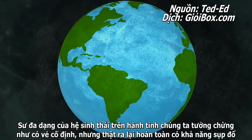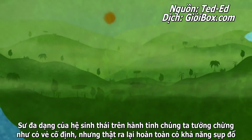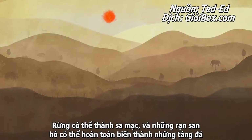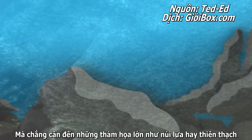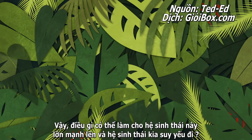Our planet's diverse, thriving ecosystems may seem like permanent fixtures, but they're actually vulnerable to collapse. Jungles can become deserts, and reefs can become lifeless rocks, even without cataclysmic events like volcanoes and asteroids. What makes one ecosystem strong and another weak in the face of change?